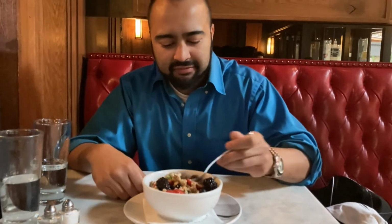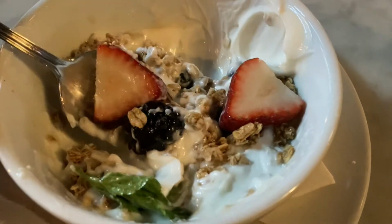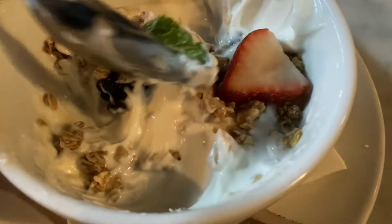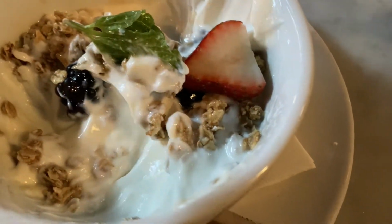Even when you eat out, you can eat well, you know, get your fruits, get your vegetables. Keep it balanced. That's what I try to do at least. We can try, right? Oh yeah, nice and creamy yogurt. Tasty.